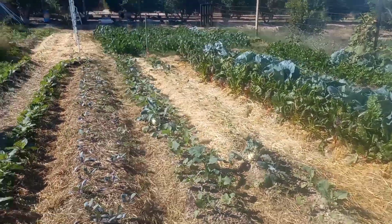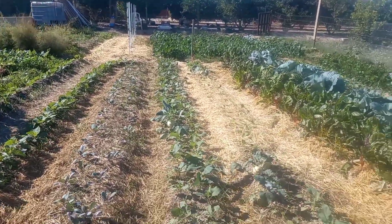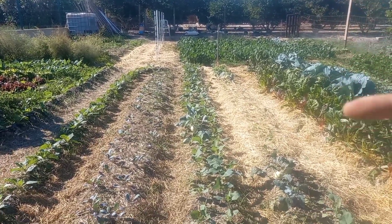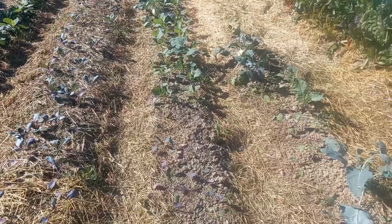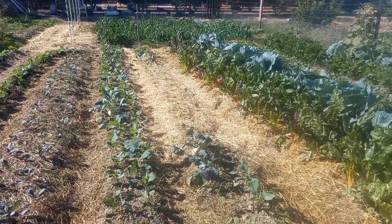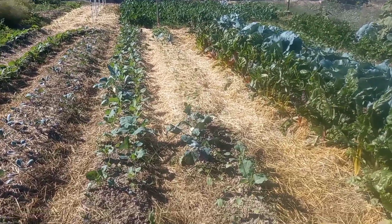Right, so let's have a look what we've got here. So we've planted some more kohlrabi in these beds. We've been harvesting this for weeks now. As you can see, as we're pulling it out, we're just planting new ones in. So those ones are a little bit bigger than these, and then these ones went in yesterday. So they'll be another few weeks.